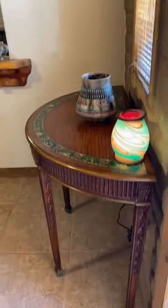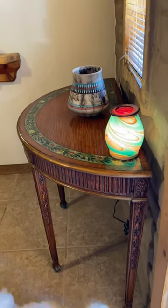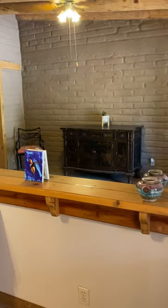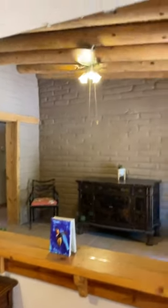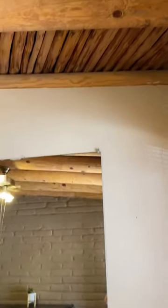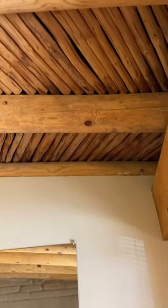Got my little table there. A little bit of pottery on it. Then over here is a big mirror with the gorgeous woodwork up above. It's really pretty.